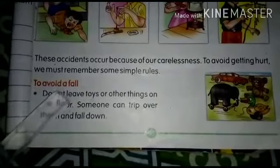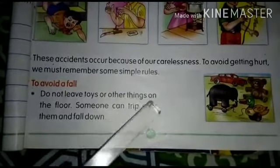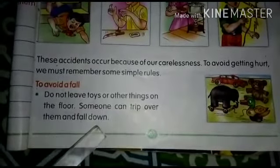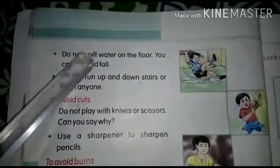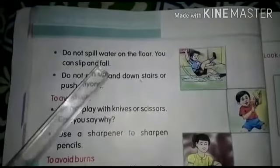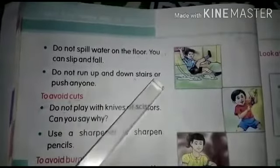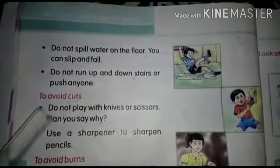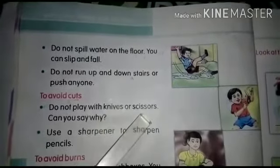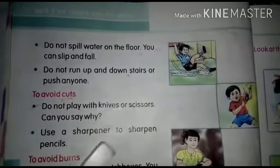Now, to avoid a fall, do not leave toys or other things on the floor. Someone can trip over them and fall down. Do not spill water on the floor. You can slip and fall. Do not run up and down stairs or push anyone. To avoid cuts, do not play with knives or scissors. Use a sharpener to sharpen pencils.